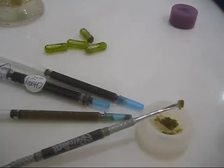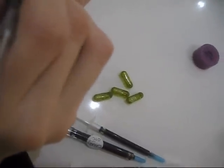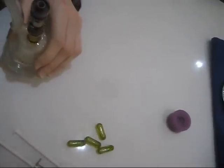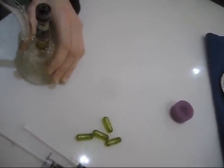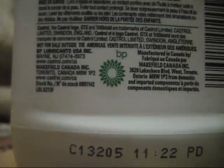Here's Medicaty doing a dab of Tangerine Dream. She uses it successfully to keep her cancer in remission without any other treatment. Pure oil vapor.